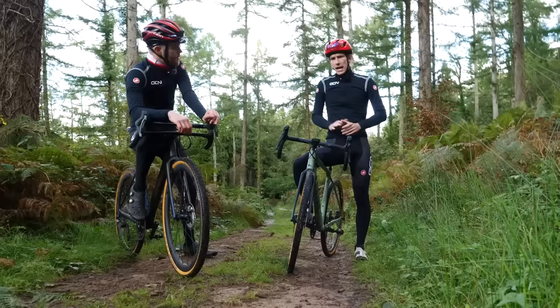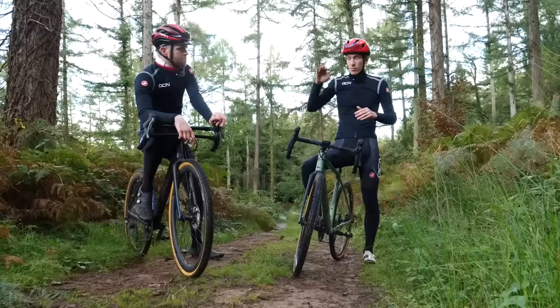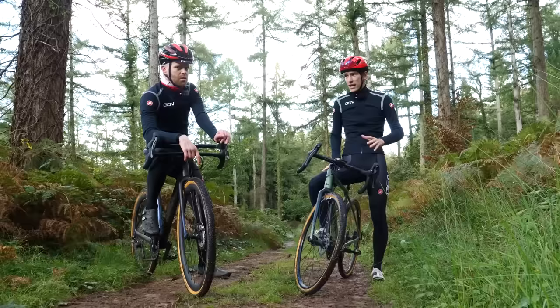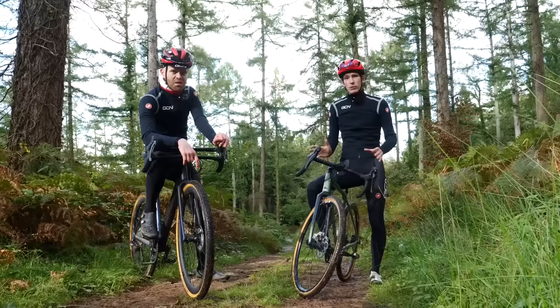Test number two now is going to be a little bit more technical. So we've got a kind of bumpy-ish climb up through the woods here. And then we've got a really nice single track descent, relatively simple, but with a fair few rocks and roots thrown in, and it's slippy out today, isn't it? It's been a little bit damp, and it's going to get more damp because there's a small stream crossing as well. So, yeah, it's going to be good.